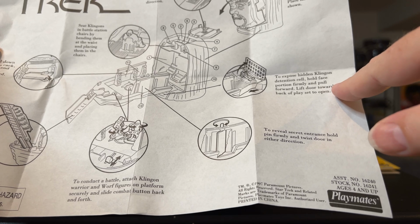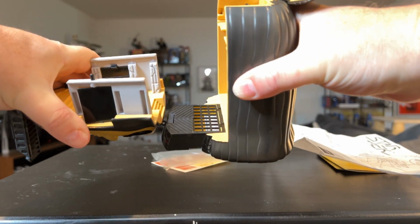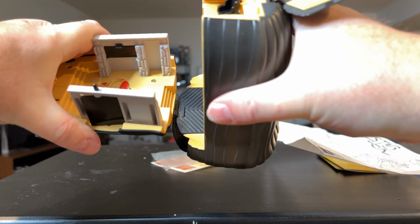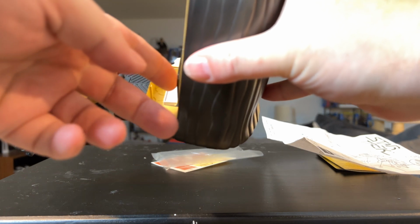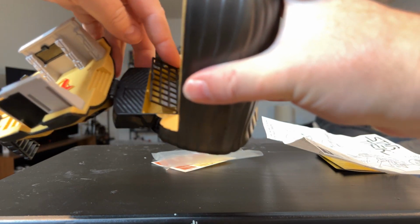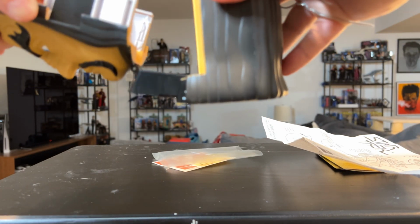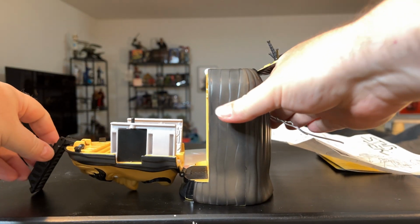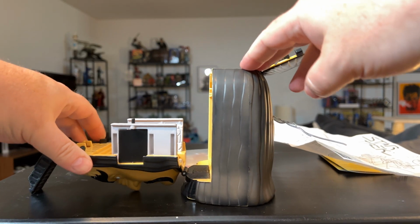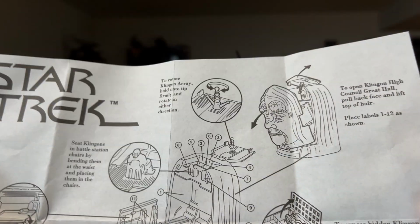And then in the back here, expose hidden Klingon detention cell. Hold face portion firmly and pull forward. Okay, so hold, pull forward. Ah, looky there. There's a little bed down there. And then, oh, look, it swings up. And then you've got a detention cell down there that no one can stand up in. And then we can just push that back in. There we go. Yeah, so his nose is basically the stand to make everything look a little bit straighter. And at the top here, you've got some Klingon seats and a battle station.